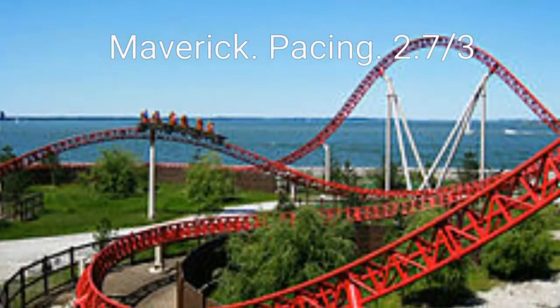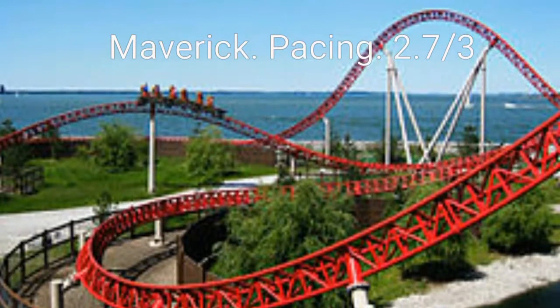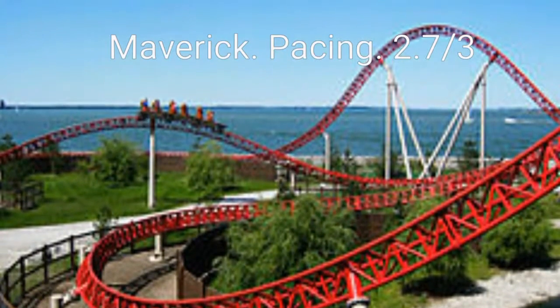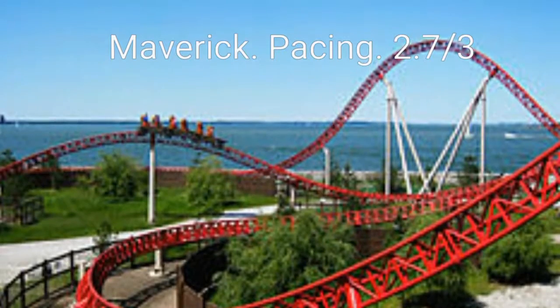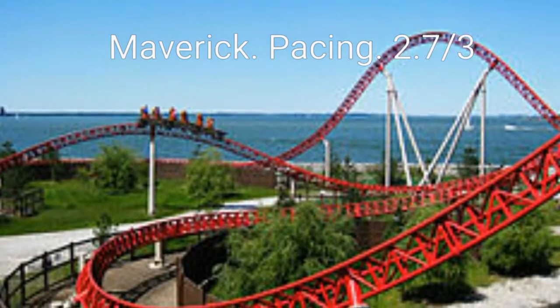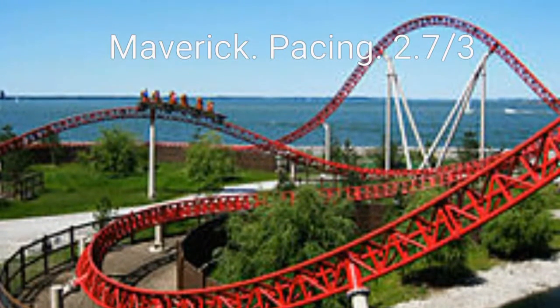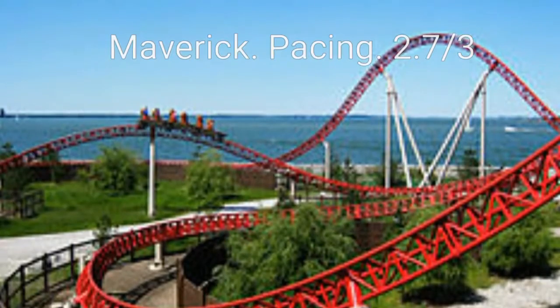Okay, now Maverick also has great pacing. It maintains that speed throughout the ride pretty well. Towards the end of the ride, it dies down a little bit, more going into that tunnel than the actual end of the ride, but it still has great pacing, and it's definitely getting a 2.7 out of 3. This ride does a good job with this.